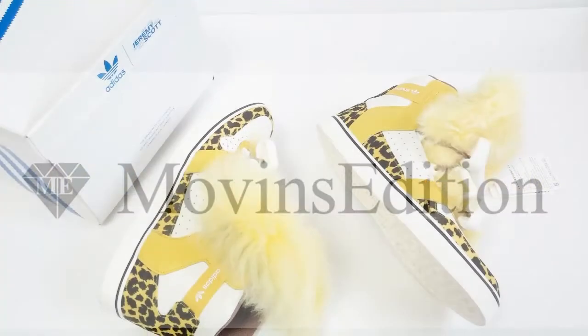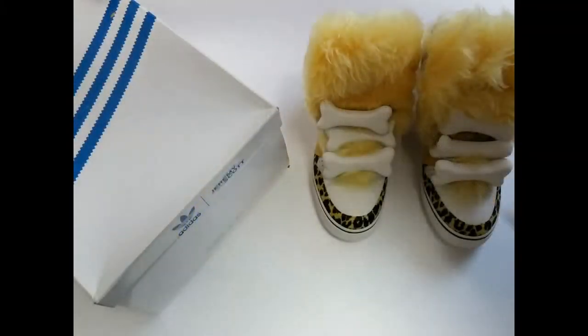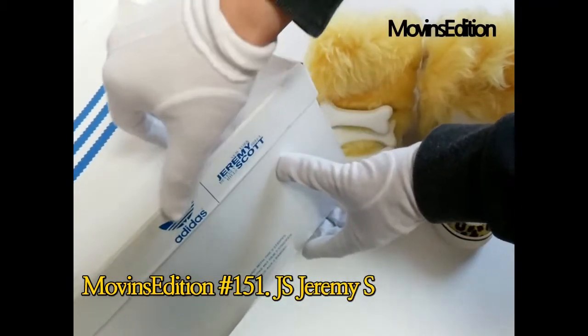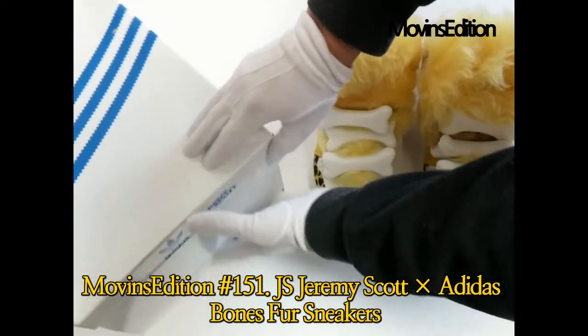Hello, we're MovinsEdition. Today, I'm going to introduce an item that designer 제레미스캇 and Adidas collaborated with. Innovative and different Adidas Originals. 제레미스캇 designed high-cut shoes for men.